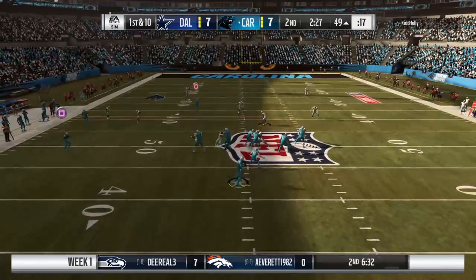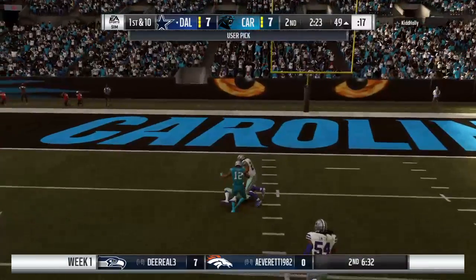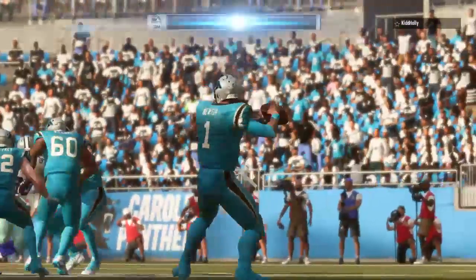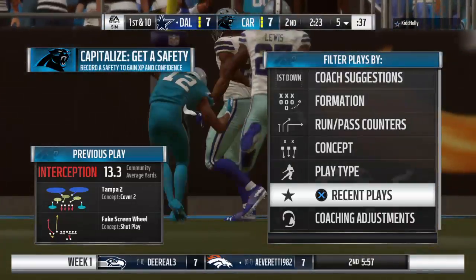Now following the interception, here's Newton. He's going to take another shot here. And my goodness, another interception. Picked off down near the 5. And that gives him now 3 interceptions in the game.